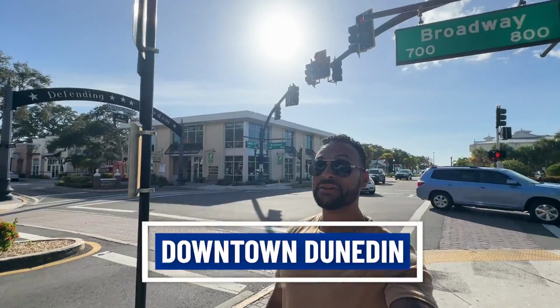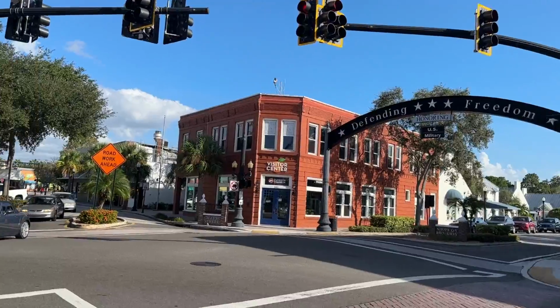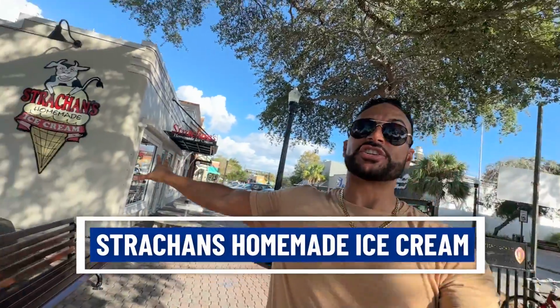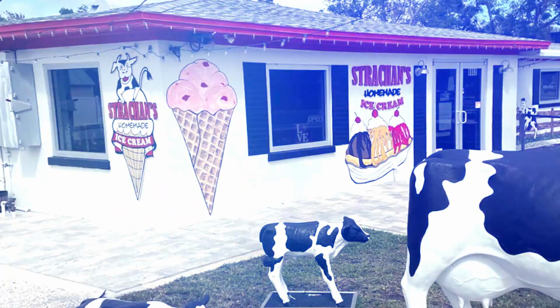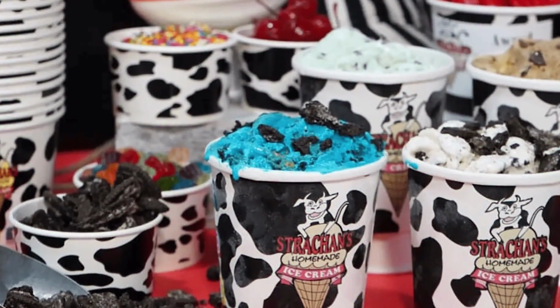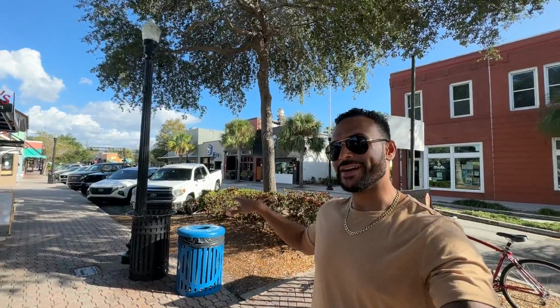I mean, downtown Dunedin is pretty awesome. It has some awesome, cool little vibes. Almost gives a Key West type of vibe. You see everything with all these little shops and boutiques. One thing worth mentioning is Strachan's homemade ice cream. Hopefully I didn't murder that name too much. But yeah, this place is phenomenal. I stopped here multiple times, and they have some excellent homemade ice cream that's definitely worth getting once you're visiting over here in downtown Dunedin.